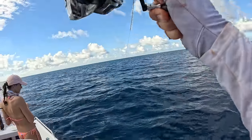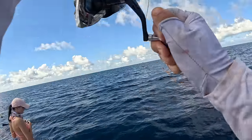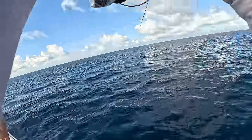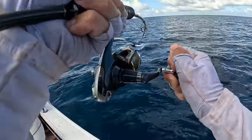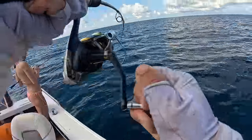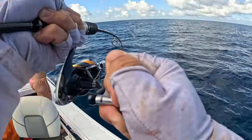Alright, I don't plan on losing it this time. Oh yeah. Go on, darling. First red of the day. Calling it. It's not a massive fish, but it's got these good little head shakes that keep showing themselves. I'm gonna call it for a 50 something red.